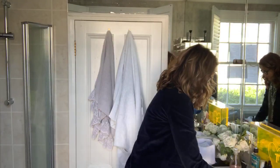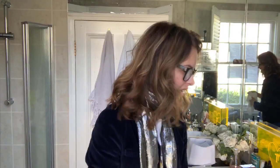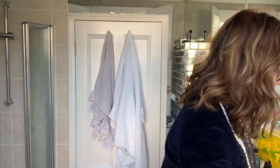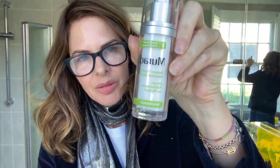But I find the smell weird for me. This is just personal, and I can't deal with the colour. And a lot of people also, I'm just going to throw other ones in that are good. Murad, which is great, and that is a good retinol. It's a weaker retinol. Any others?